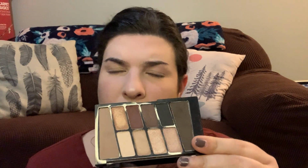So pretty. I'm gonna go with some Wet n Wild eyeshadow palettes. So this is Nude Awakening. So it's got a lot of kind of warm and cool tones in there with a little bit of shimmer. So I'm gonna go in with this lighter transition shade right here with my No Name blending brush. I'm trying to mix it up for you guys, but I'm a creature of habit.